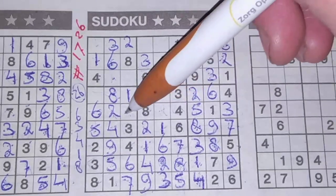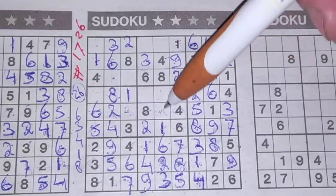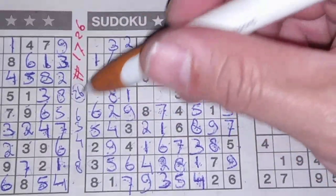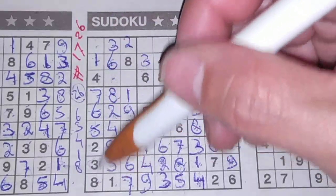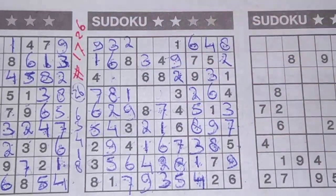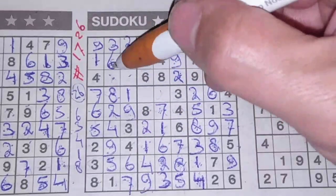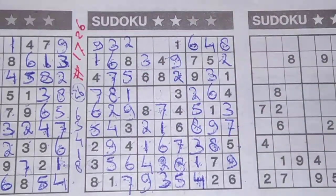Then 2 boxes are left in the middle row for the numbers 7 and 9. We see here 7, no 7 there, 7 should be here, and a 9 goes there. 1 number left in this big square for the number 7, 1 number left in this column for the number 9. 2 boxes left in this big square for the numbers 5 and 7. We see here 7, no 7 there. 7 should be here, and a 5 goes there.